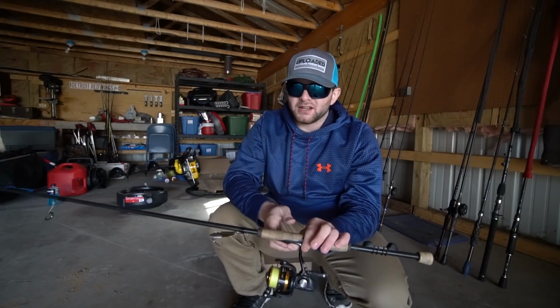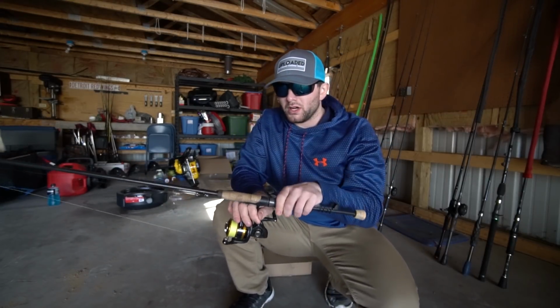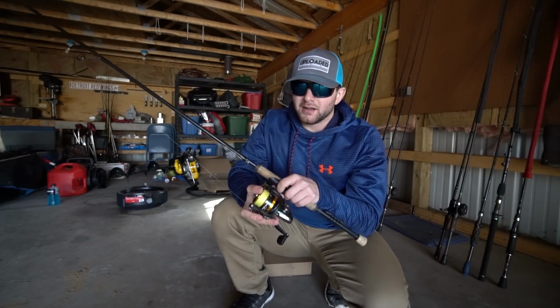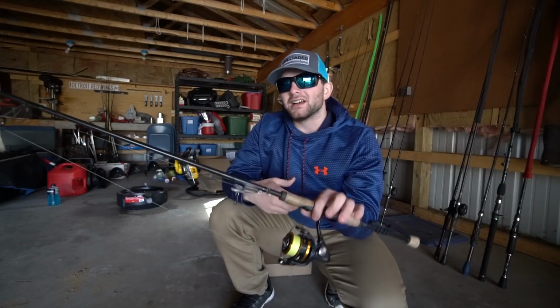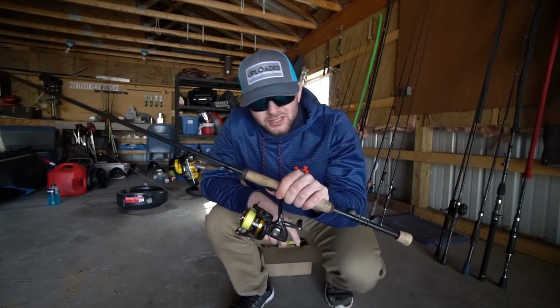I'm going to throw it on a spinning rod. This is a custom build. I'm going to probably put it on that Arc Invoker 7-1 medium extra fast rod and a 3000 size spinning reel. I like the 3000 size. It picks up line a little bit quicker, but this is probably going to be one of the top baits that I throw to start the season.